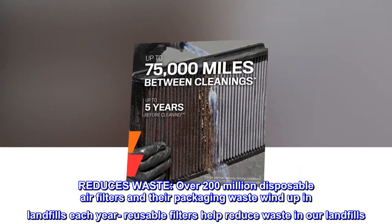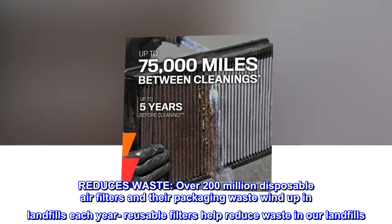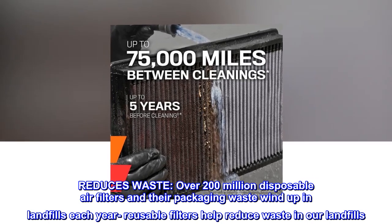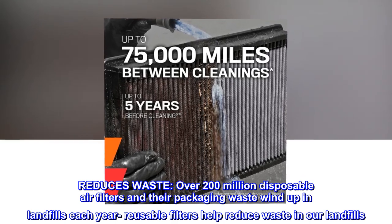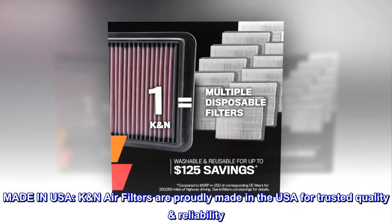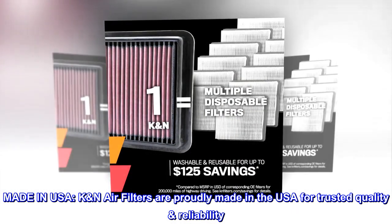Reduces waste. Over 200 million disposable air filters and their packaging waste wind up in landfills each year. Reusable filters help reduce waste in our landfills. Made in USA. K&N Air Filters are proudly made in the USA for trusted quality reliability.